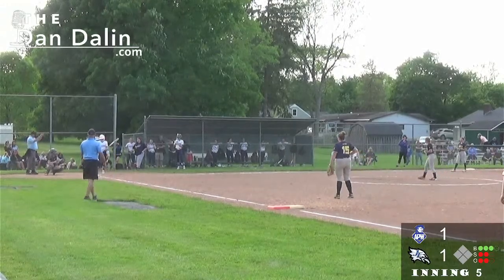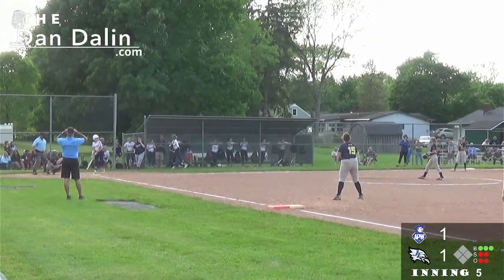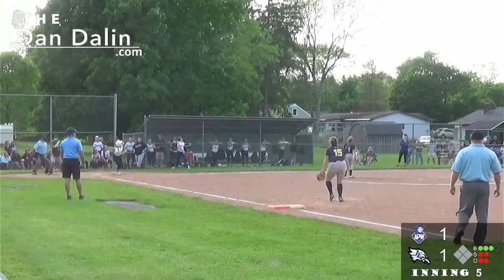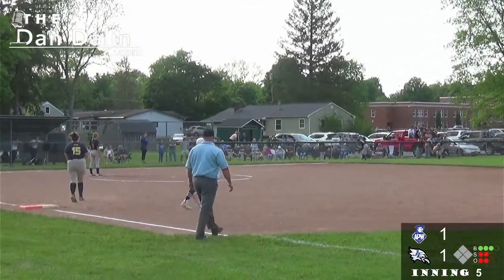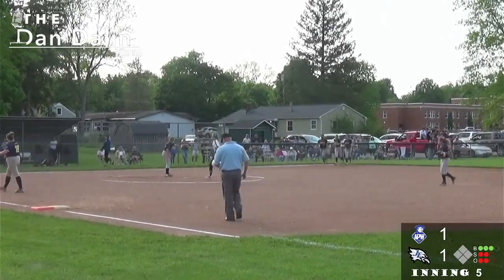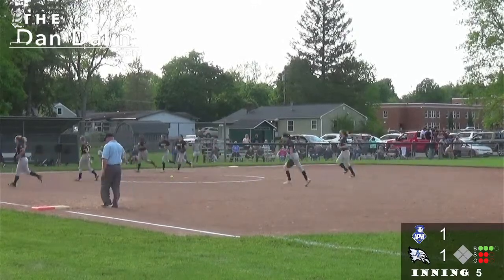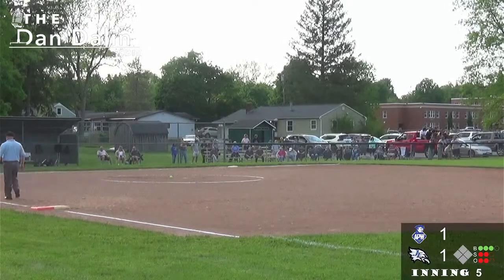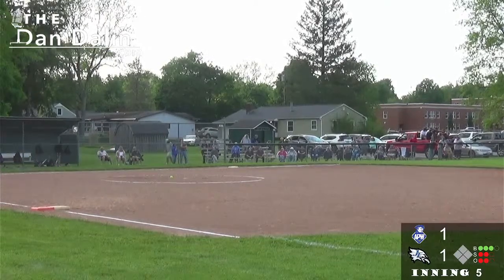Now it's a full count. Pitch, and she reaches, pops this one up off third base. And over there, making the grab, Katie Schick for out number 3. The Eagles go down 1-2-3. And at the end of 5, we are tied at 1.